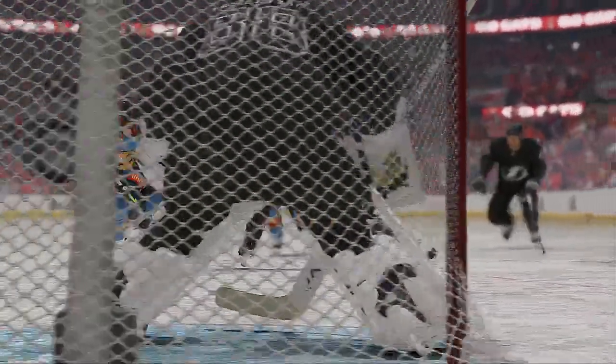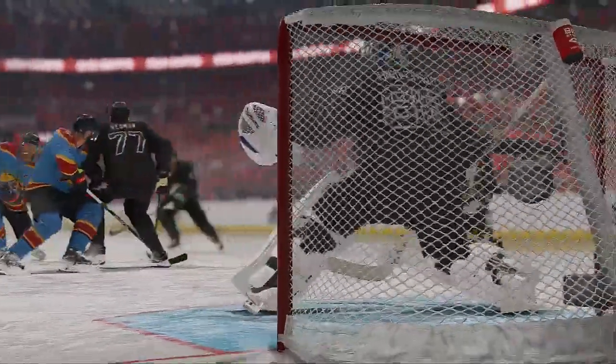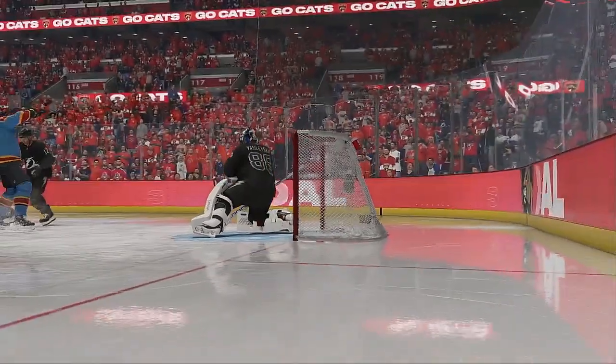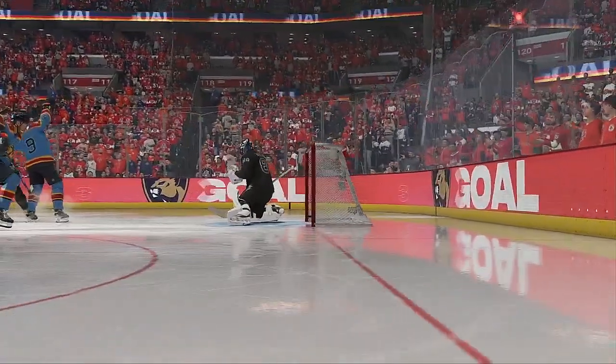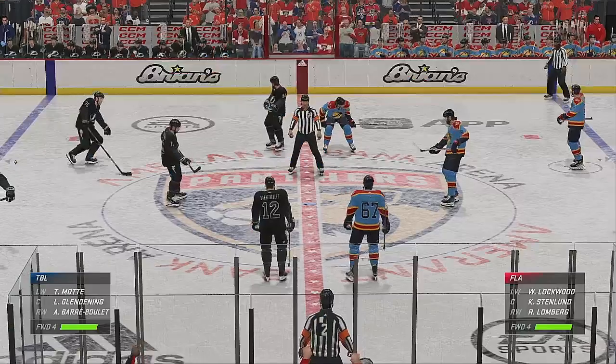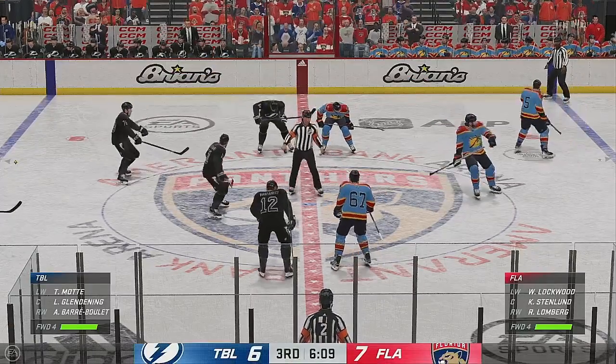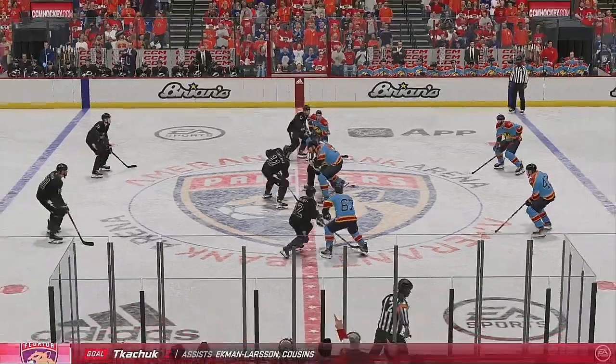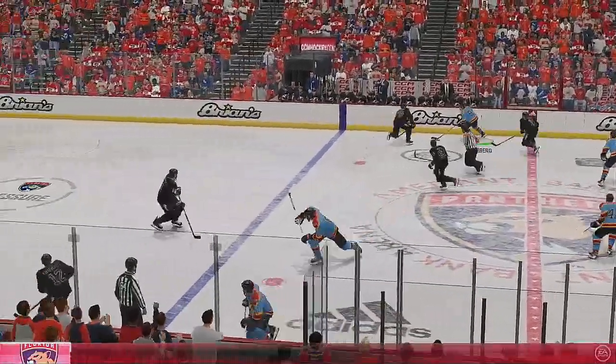Precision passing is what leads to this one-timer opportunity, and it wasn't just an opportunity, James. It was a direct finish as he just slaps it and hammers it home. The Panthers have found the go-ahead goal here in the back half of the third period. This is exactly where they want to be, James. Late in the third period, you have the lead. Now you have the momentum.